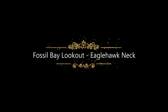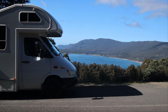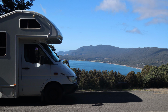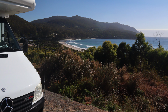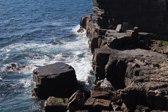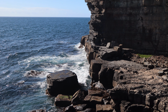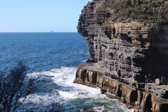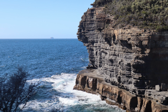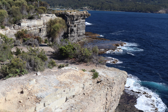Now, next to it also, or at the same car park basically, is a blowhole, but you need to hit it at high tide. So I missed it. I even actually did go back and still was too early. So you need to hit it bang on high tide, and apparently it's extraordinary, but it's not very extraordinary if you don't hit it on high tide. Anyway, the Fossil Lookout was really well worth a trip.